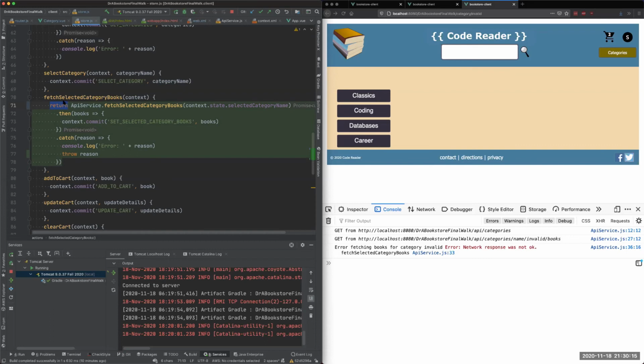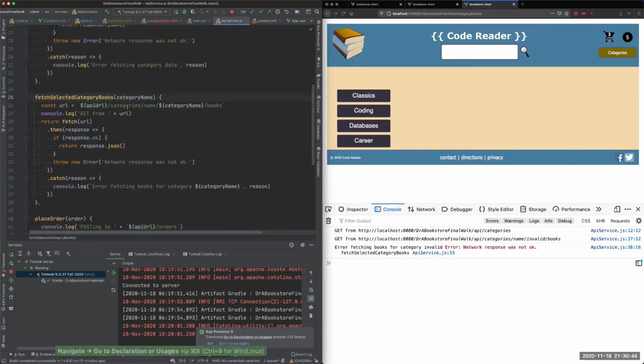And you'd be getting very frustrated if I showed you all this step by step. It took a while for me to work this out. But what's going on is we're not actually throwing the error from the API service. So if you have a look, we don't see error colon here in this output. So we're never actually getting to this catch clause. And the reason is, if we have a look at this method here, we're never actually throwing it from here. We're actually catching it and just logging error fetching books for category, which is what we do see.